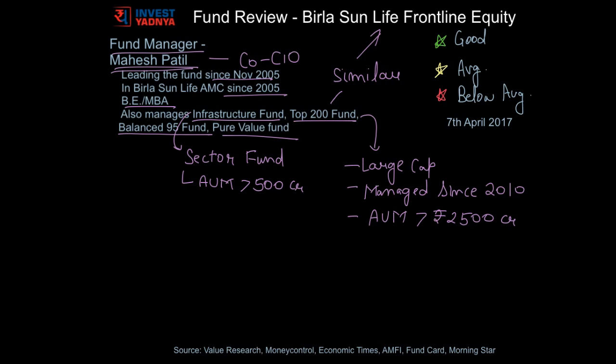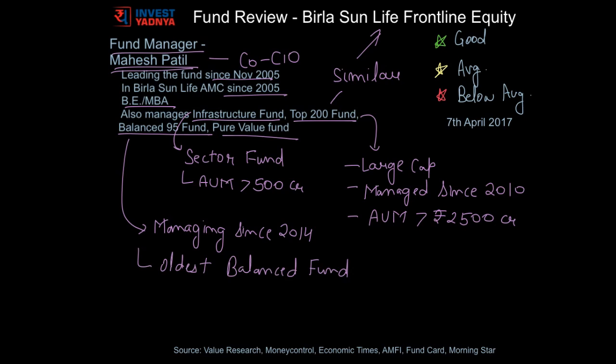In 2014, Mahesh got responsibility for the equity side of Balance 95 Fund, which is one of the oldest equity oriented hybrid funds, and Pure Value Fund, which is a mid cap fund as well. Both have performed consistently above benchmark and category average since his joining. Given Mahesh's exceptional overall performance in all the funds he manages and his stability with the fund house, this parameter surely deserves a green star.